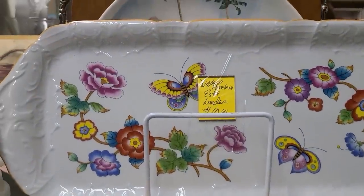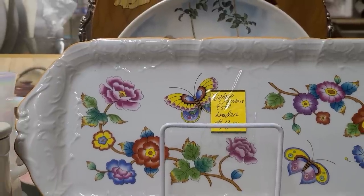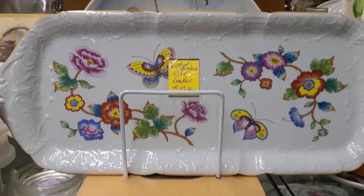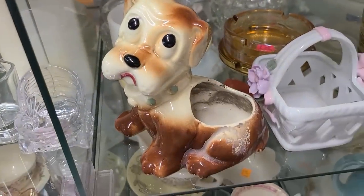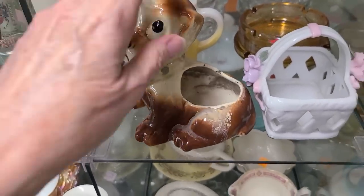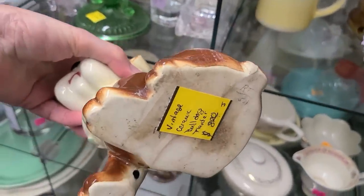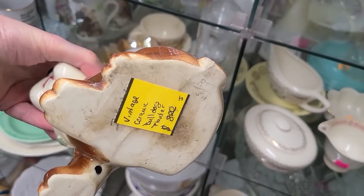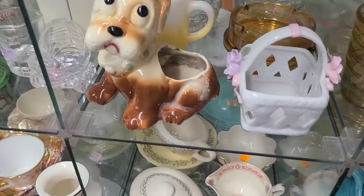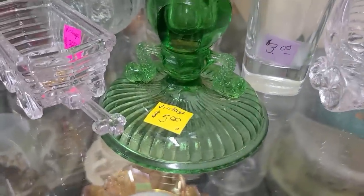Isn't that sweet? Estee Lauder, fine porcelain, or vintage porcelain. That is very pretty. Wow. Now that's a cute planter. Very, very cute. What is the price on that? It's really got some calcium deposit on it. $8. I wouldn't say that's exactly a steal, but it is cute.